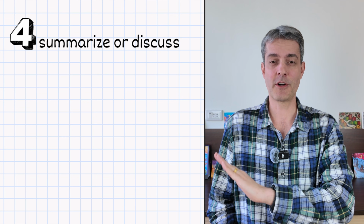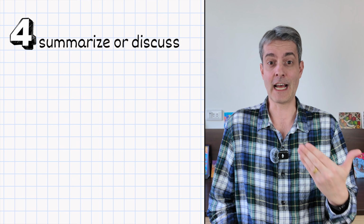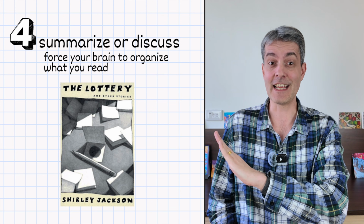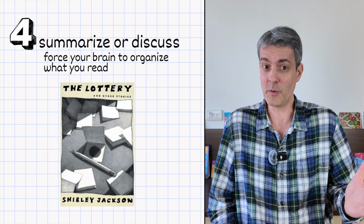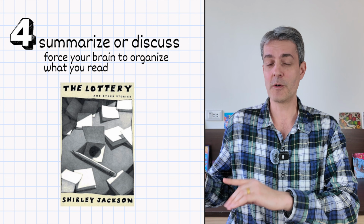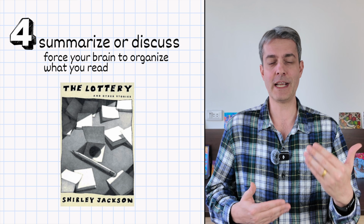Step 4, summarize or discuss the story. After reading a section, try retelling it out loud or write a short summary. For example, you could say, "Today I read a short story about a town that has a lottery every year. But the winner of the lottery doesn't win any money. Instead, that person is killed." Explaining the story in your own words helps you practice speaking or writing, and it forces your brain to organize what you've just read.